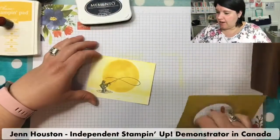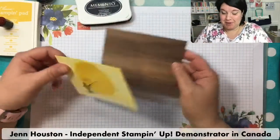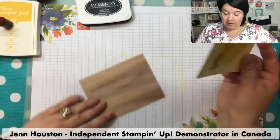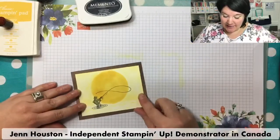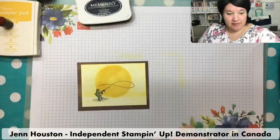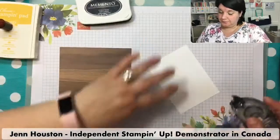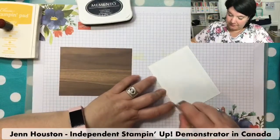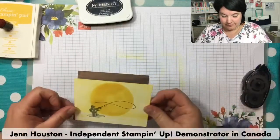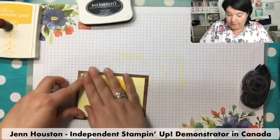Okay. So now I'm going to put this onto a piece of my wood grain paper. I think this is my all-time favorite paper ever. All right, good part about it, you can pick which side you like the best. And this, I believe, is cut at 4 inches by 5.5. Let me get some snail here. All right. And just placing it in the center.